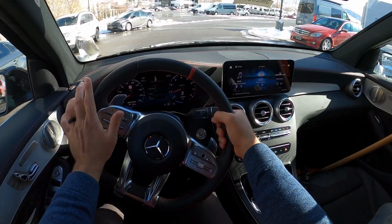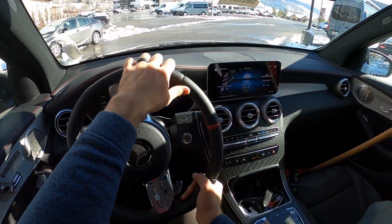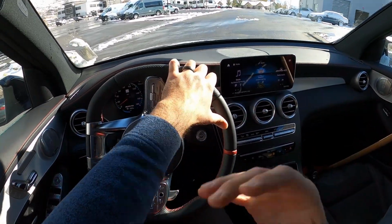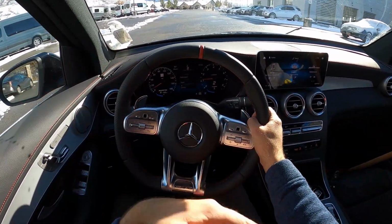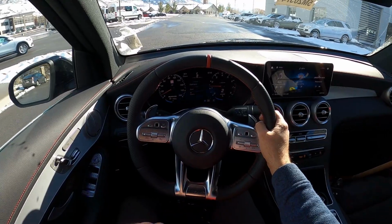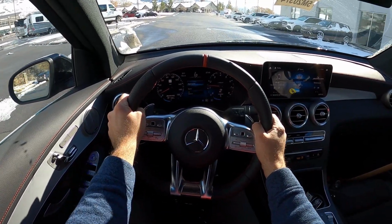And especially, you know, I'm not trying to knock on other brands, but when you compare this to like BMW's interior, which I feel like is super nice, but not quite as nice as Mercedes. But especially when you compare this to Audi's, their interiors feel so boring compared to this.